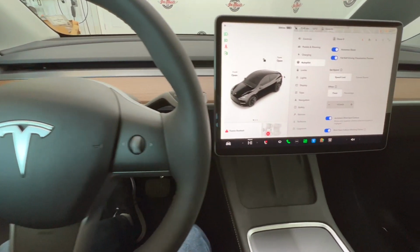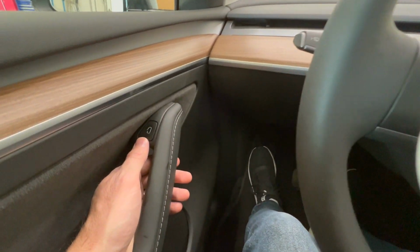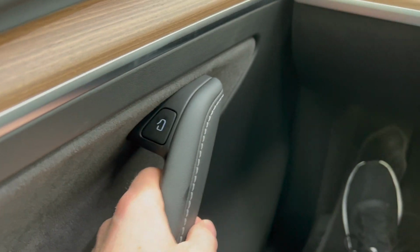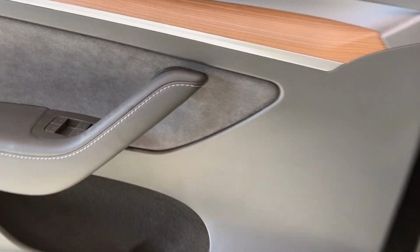Well, I've taken my foot off the brake. The car is kind of where it is, and I use the door handle, which is this button right here. Right there, I'm going to press that, and I just get out. Once I get out of this car, it's off. It's turned off. And I can shut the door.